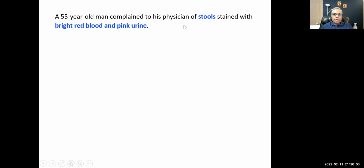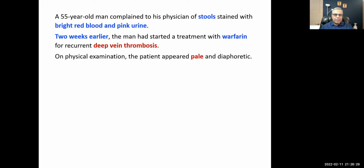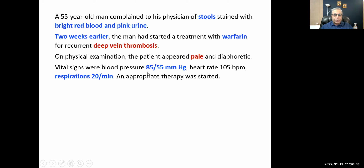A 55-year-old man complained to his physician of stools stained with bright red blood and pink urine. So this patient has a GI bleed, and he has bleeding with hematuria, right? Two weeks earlier, the man had started treatment with warfarin for recurrent deep vein thrombosis, all right? On physical examination, the patient appeared pale and diaphoretic. Oh my God, he's pale, all right? And this obviously means he has lost quite a bit of blood, all right? Vital signs were blood pressure 85/55, which is pretty low. Heart rate 105, respirations 20 per minute, and an appropriate therapy was started.